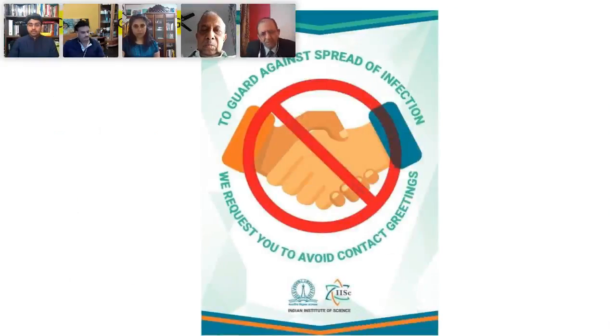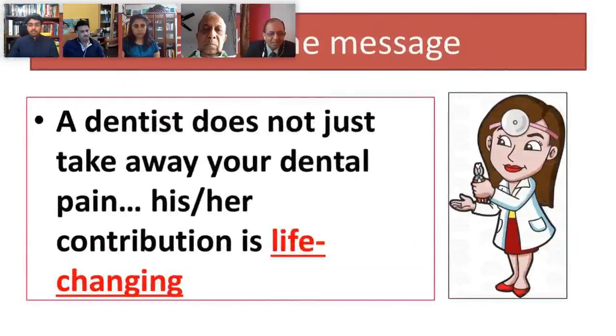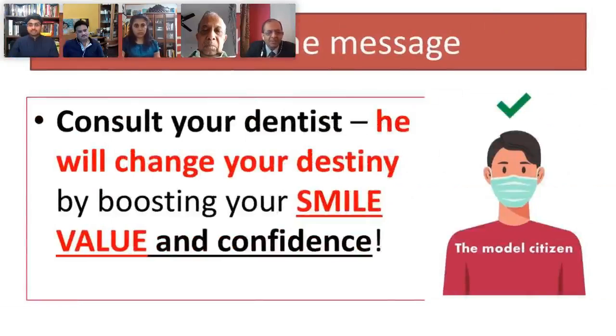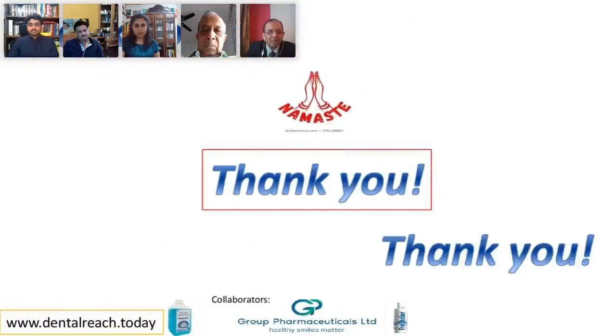Always please ensure to have contactless greetings. Namaste is the best. And remember one thing, a dentist is not a person who just takes away your dental pain. That is one part of it. His contribution or her contribution is, in fact, life-changing. Consult your dentist. He will change your destiny by boosting your smile value and confidence.